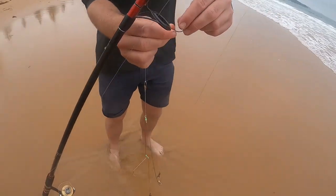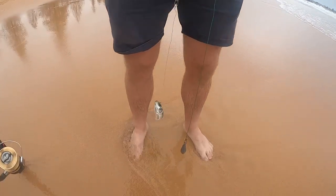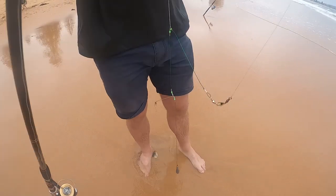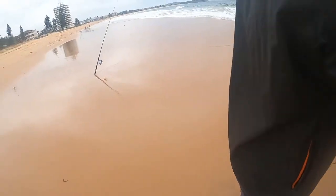Here he is, champion's rig. Champion beta. What have you caught on this so far? I think one of the rays, maybe. But that little power hook over there isn't doing most of the work.